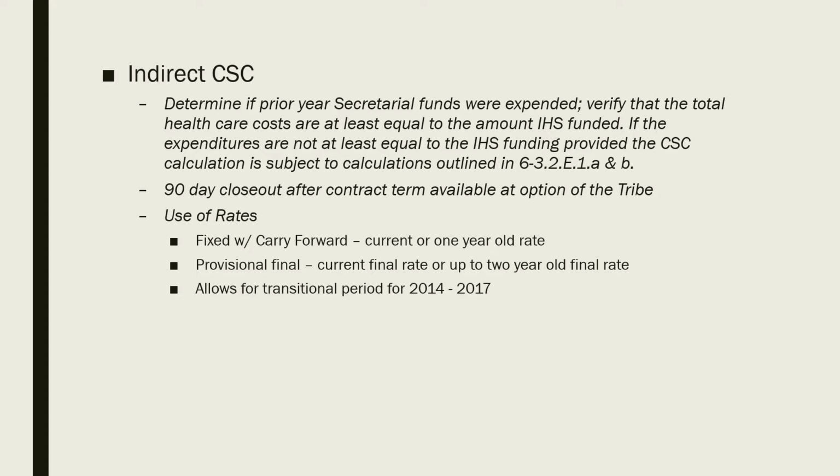For indirect CSC, one piece incorporated identifies that it will be necessary to determine if prior year secretarial funds were expended, verifying that the total healthcare costs are at least equal to the amount IHS funded. If those expenditures are not at least equal to the IHS funding provided, the CSC calculation is subject to the calculations outlined in 6-3.2E1A and B. Also, a new piece added in the indirect CSC section was the option for a 90-day closeout after the contract term. And finally, the use of rates was updated.